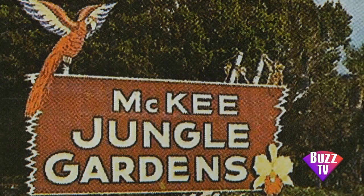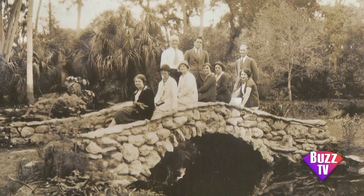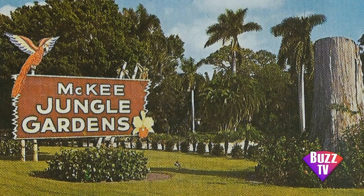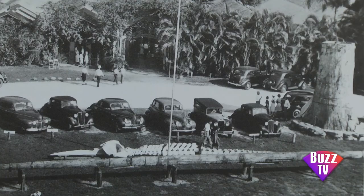I mean, this really started as an all-around tourist attraction. Right. It was one of the three top attractions in the state. Wow. Starting in the 1930s, yes. Everybody came here, with a huge volume of traffic driving south to Miami. Yes, on this main route that went right by here, which is why the cypress stump is out there to stop the traffic. It had a big sign on it that said McKee Jungle Garden, and it also had a whale skeleton out there. And that stopped the traffic coming in. It would stop me? Yes.